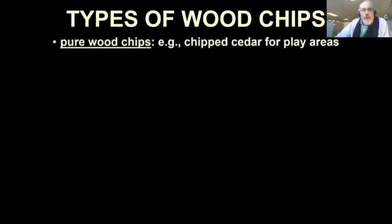So what is a wood chip? Let's explore that a little bit. There are actually different kinds of wood chips. Around here, you can buy pure wood chips. Those are typically chipped Western red cedar, used for play areas and paving paths and that kind of stuff. They tend to be fairly expensive, on the order of $40 to $50 a yard. And it seems an ignoble use of our iconic red cedar. But if you can't get anything else, then pure wood chips would do.